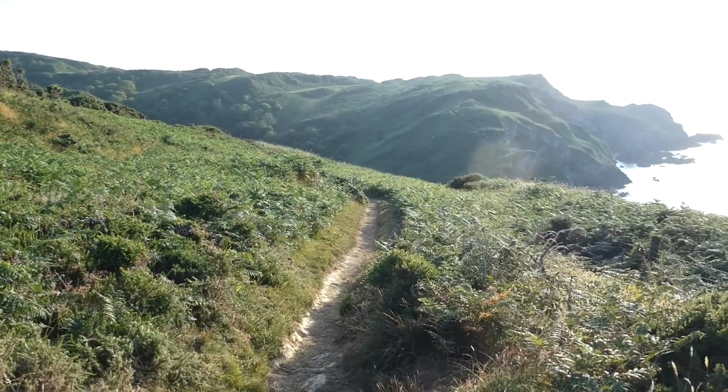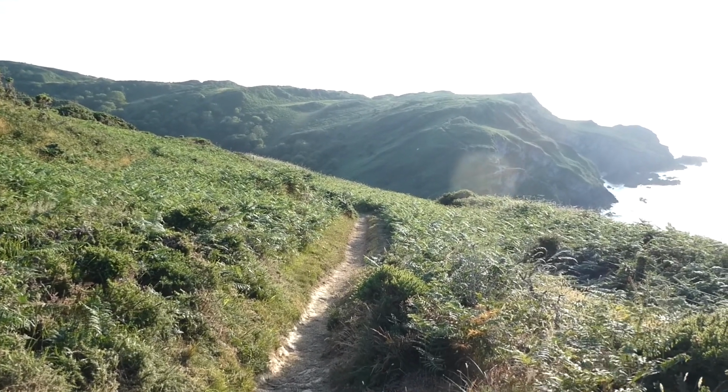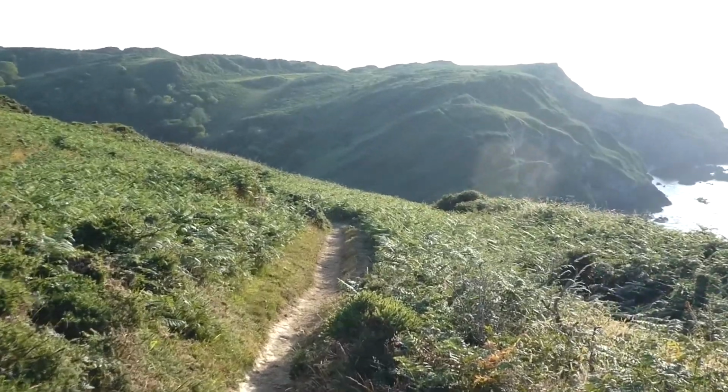This is actually a good example of the Southwest Coast Path. It's very up and down. It's part of the course, you know. There's no getting away from it. So we're going down here.